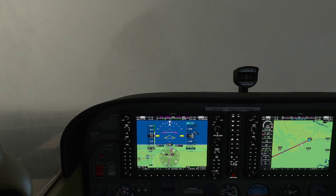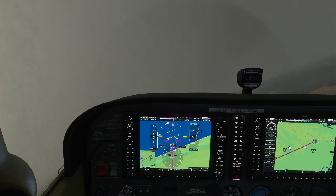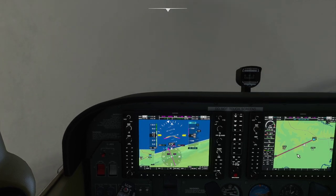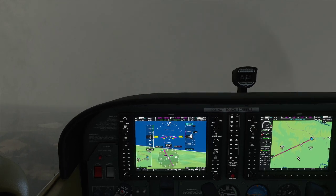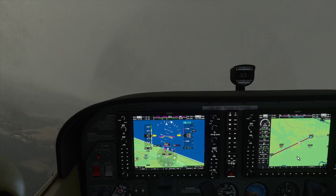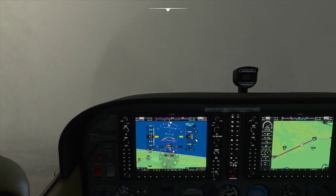I'm going to hit the autopilot button. So I've turned on the autopilot. And you can see it's immediately backtracking to go towards the vector to the first waypoint, which is fine. So it should make a left turn. So it absolutely looks like it's working properly.